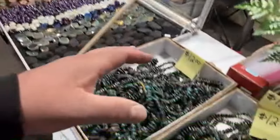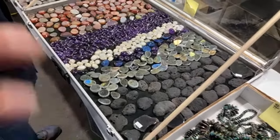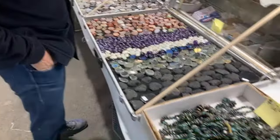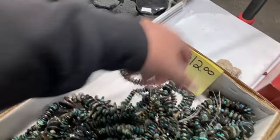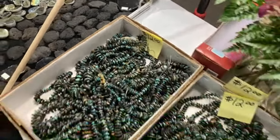Okay, so stabilized, there's nothing wrong with stabilized. For me, the enhanced color is kind of where I draw the line. But I'm coming back for this one, so I'm going to go ahead and put that right there. Yeah, just let the color be whatever it is, even if it's pale. Killer, killer, killer.